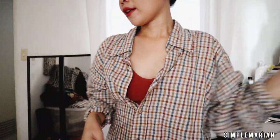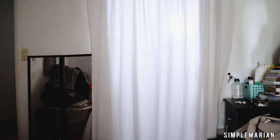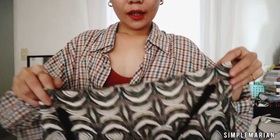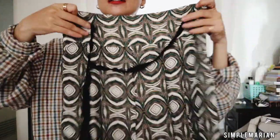So where did it go next? Oh, pants. Okay, so I went to the pants section and I got these really flowy pants. I really love flowy pants. I haven't been wearing my leggings and stuff. I just don't like very tight clothing right now. And so yeah, these are the pants.